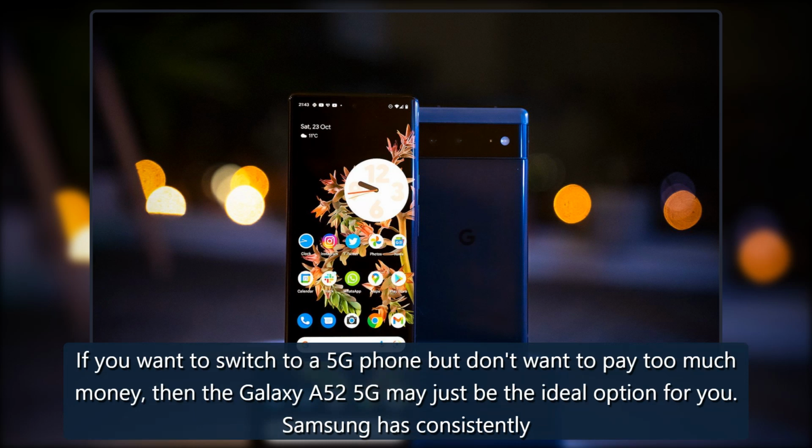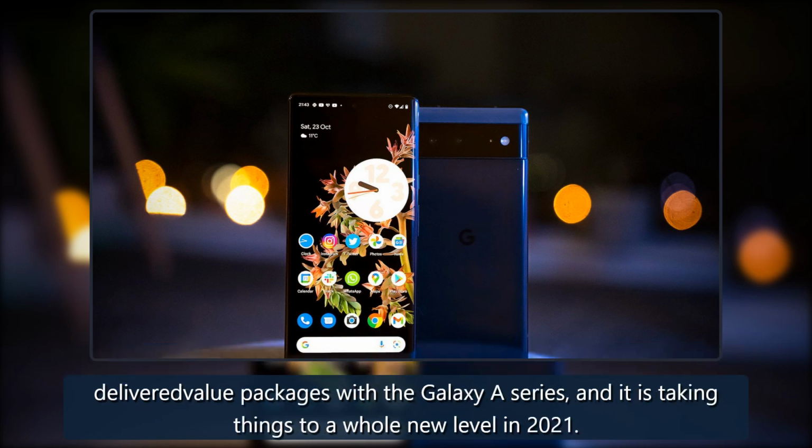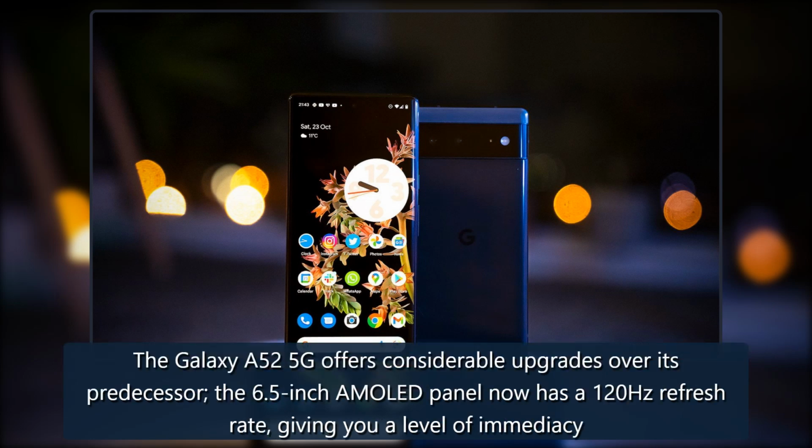If you want to switch to a 5G phone but don't want to pay too much money, then the Galaxy A52 5G may just be the ideal option for you. Samsung has consistently delivered value packages with the Galaxy A series, and it is taking things to a whole new level in 2021. The Galaxy A52 5G offers considerable upgrades over its predecessor.